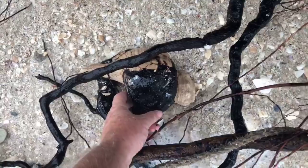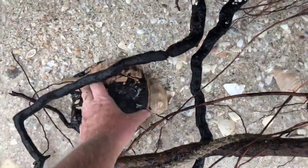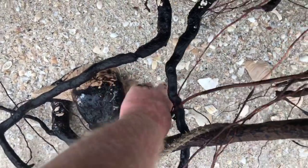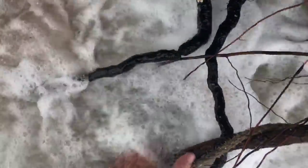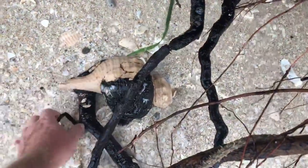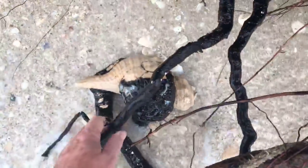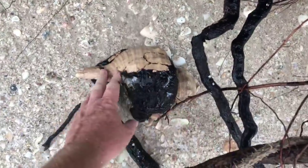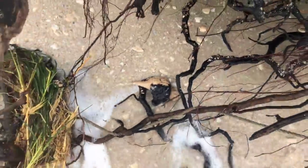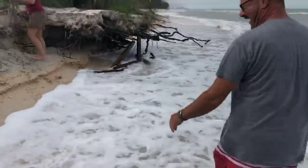Look at the size of that shell. The tree is actually growing around it. I think it's the horse conch. I don't know. Yeah, it looks like a horse conch, but that was a big shell. Wow. A lot of years ago, probably. Bring a hatchet from home. That's a great shell. I'm not telling you where that is. That's in Area 1 Beach, folks.